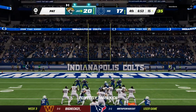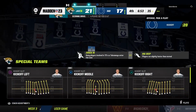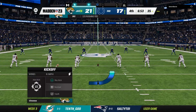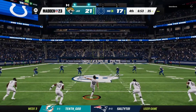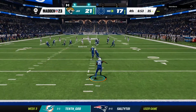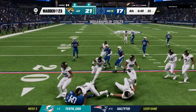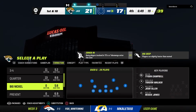You have to take care of the football. In order to protect a lead, you must take care of the football. Ball security. How many times do they have to say it? They've been preaching it since day one of camp, and it came back to bite them right there. Fielded just outside the goal line. And he won't get this to the 20-yard line as he's down at the 19.